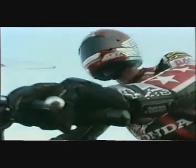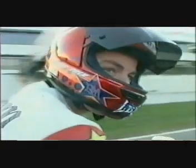Team Honda's Ben Bostrom, one of the hottest road racers on the circuit today, takes on someone very special. Eric Bostrom, his younger brother. This is one of the most intense sibling rivalries that motorcycle racing has ever seen. And together, they're going to show what makes the all-new CBR600 F4 the best CBR600 ever. Going down, Eric.